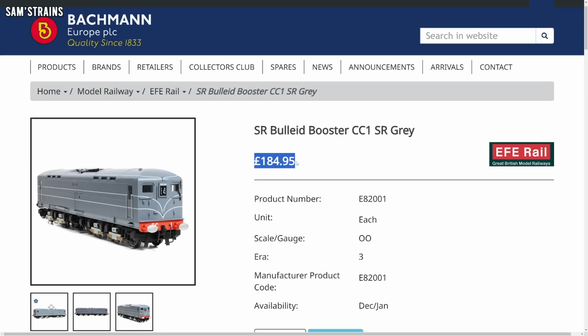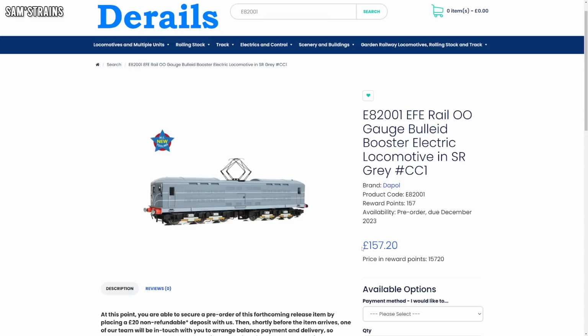And unlike a lot of EFE Rail products, the price seems uncharacteristically reasonable for a new tooled project. The RRP is £184.95, but the typical retailer price is much less at £157.20.